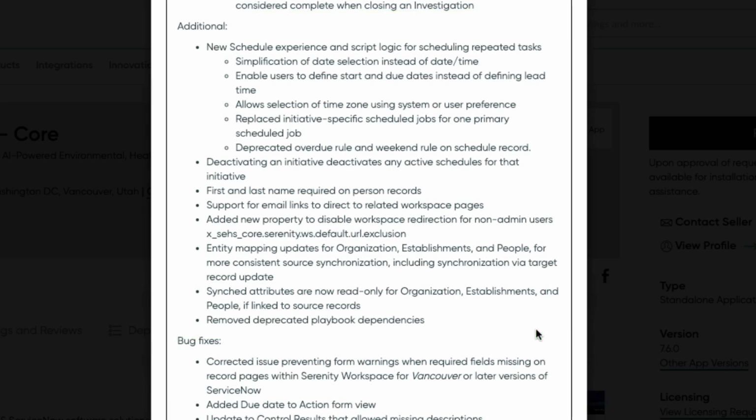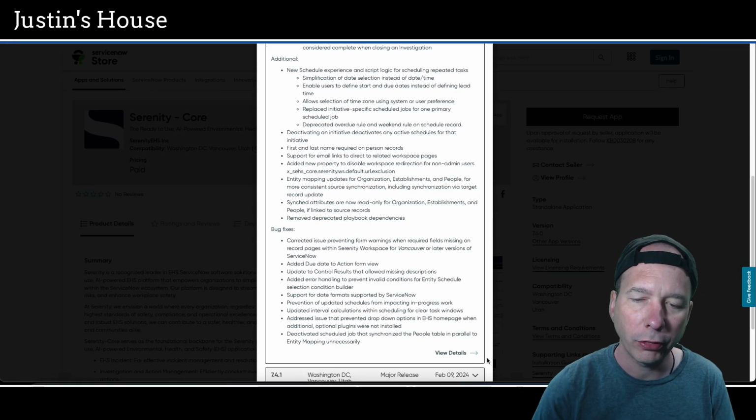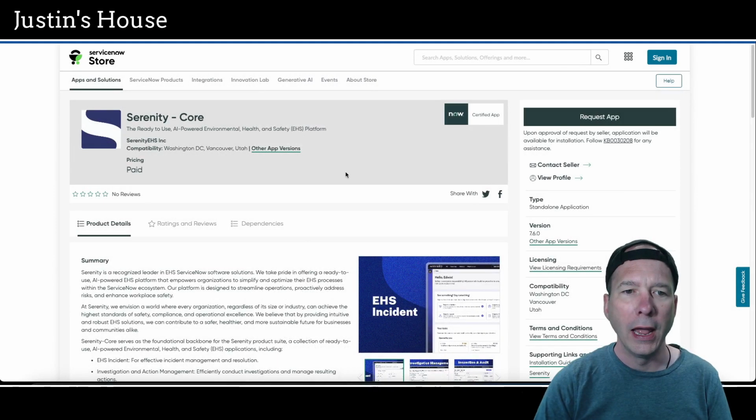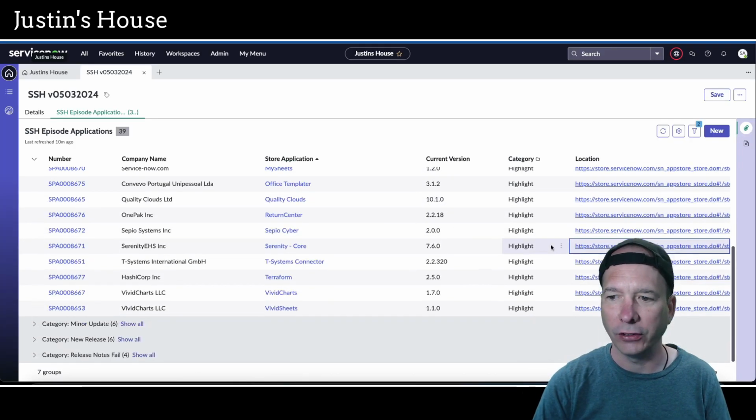There's also a list of bug fixes that you may or may not be interested in, but I won't read those to you, so you can go check those out if you're interested in what's new for the Serenity Core application from Serenity EHS Inc.